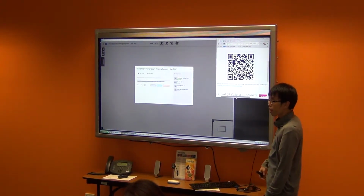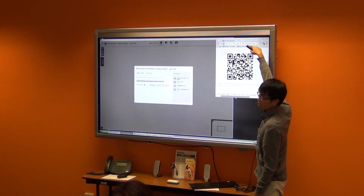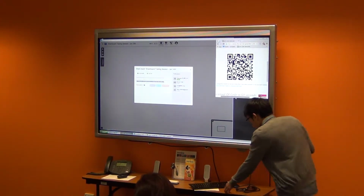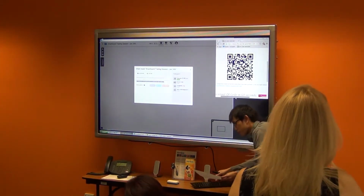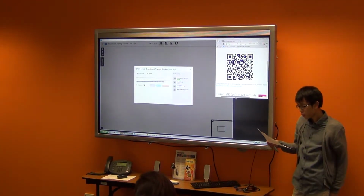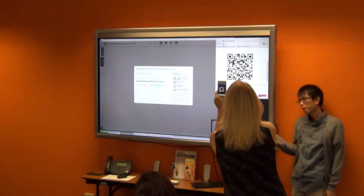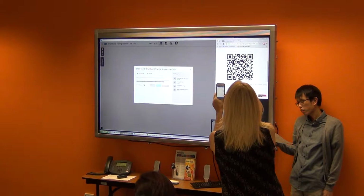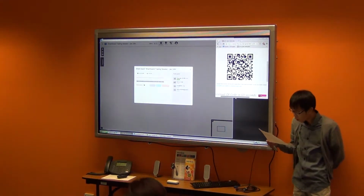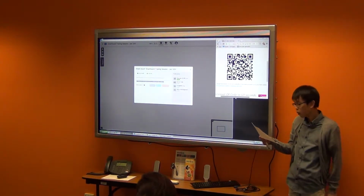It's just a website, so this is like a shortcut. You use a camera to scan it. There are also recommended apps. For iPhone, you can use one called QR Reader or Qrafter. For Android devices, you can use an app called Barcode Scanner or QR Droid.